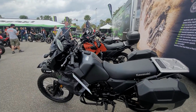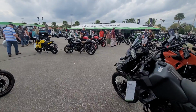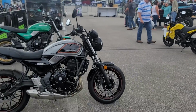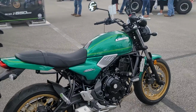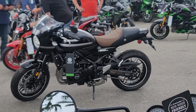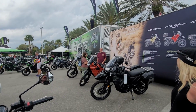What else are your thoughts about the KLR? Kawasaki's got the full lineup here. They've got the KZ900s, the KZ650s, the retro bikes, which have a paint job like the 76 KZ650. So like most manufacturers, honoring their past and the bikes that they've been successful with. So check them out. You can't beat the lineup of Kawasaki motorcycles here.